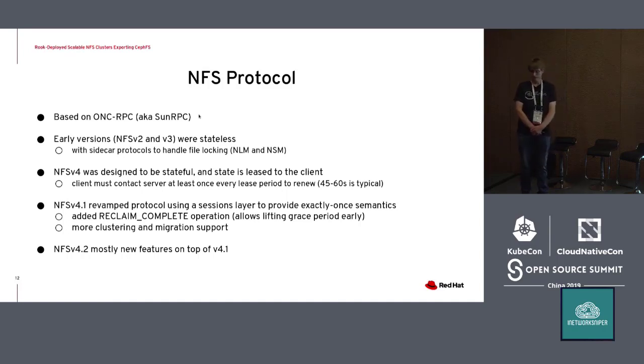So when an NFS server goes down and it comes back up, it begins a reclaim process where all the NFS clients can reestablish whatever state they had with the prior NFS server. If you waited the entire lease period, that means nothing could actually happen in terms of I/O for any client of the NFS server. So they added a new reclaim complete operation, which allowed the NFS server to lift the grace period early.